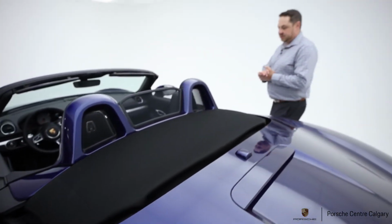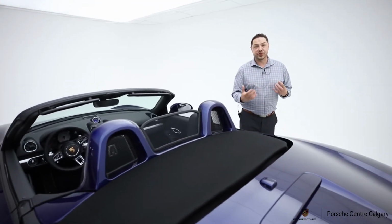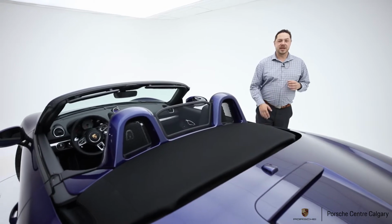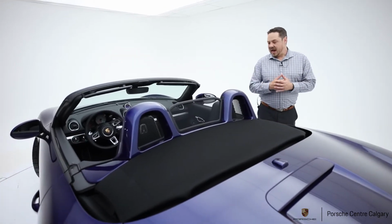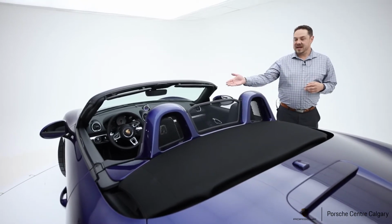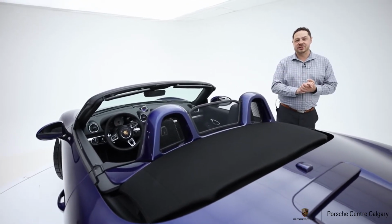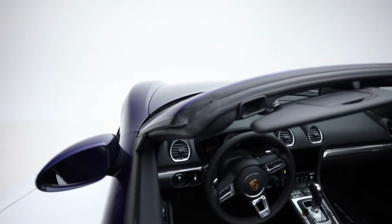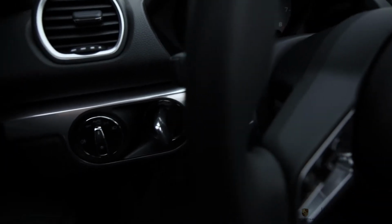This car is also outfitted with the Porsche Entry and Drive, which is our version of the keyless entry. So the keys can stay in your pocket or bag, and you can simply get into the car. There is a fake key or nub in the ignition side of things that will stay in there at all times. It will only work when the key is in proximity to the vehicle and in the right area.